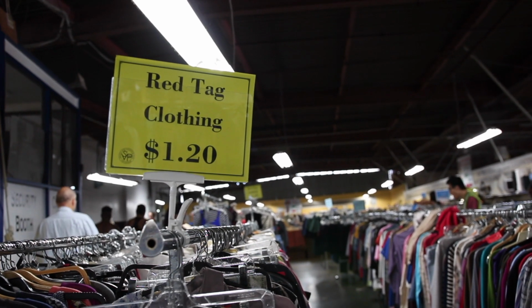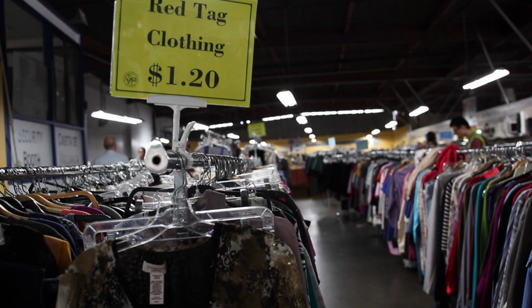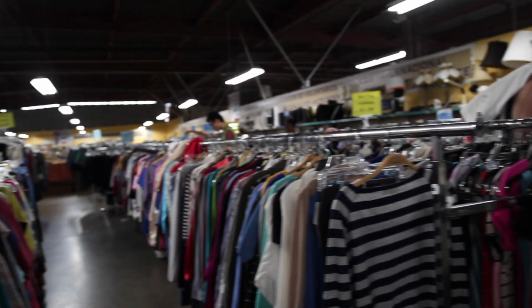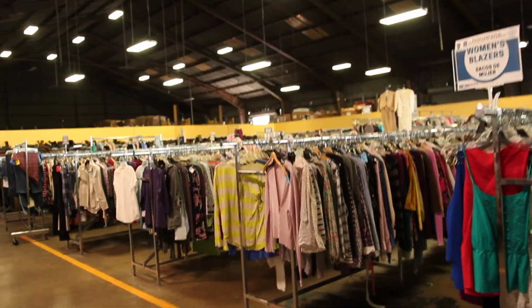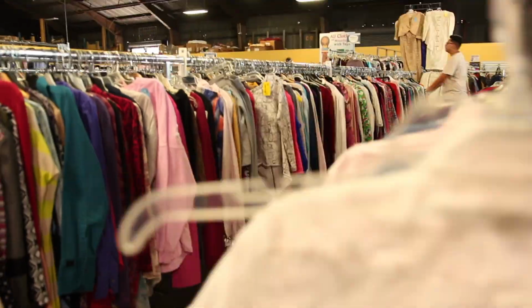If you're looking for clothing, of course, they have everything that is that color at $1.20 all within one section. They make it really easy for you to find. Some things may still be sprinkled in the rest of the clothing section, which is enormous. I am not even kidding you guys. There are aisles and aisles and aisles of clothing. It can be overwhelming, but if you can go Monday morning or earlier in the week to score yourself some good things for only $1.20, absolutely do it.